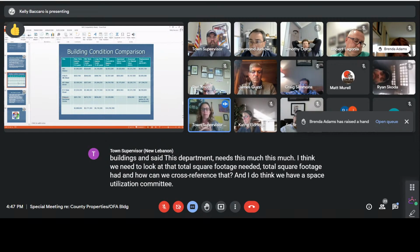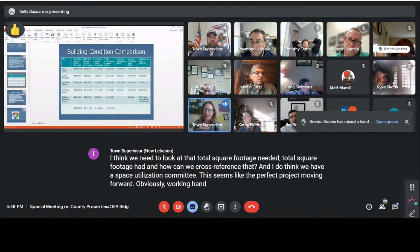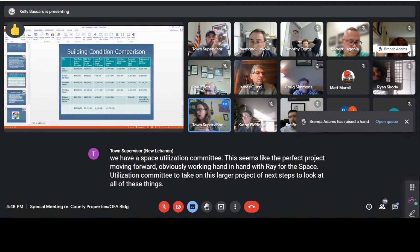And I do think we have a space utilization committee. This seems like the perfect project moving forward, obviously working hand in hand with Ray, for the space utilization committee to take on this larger project of next steps to look at all of these things. So that's kind of a statement. And then I did have a few questions.